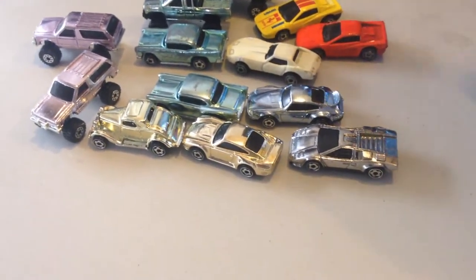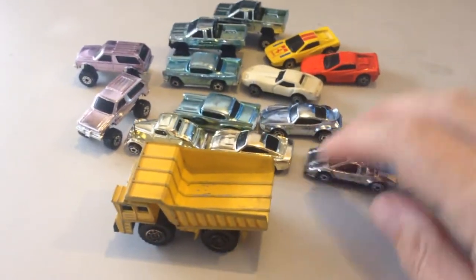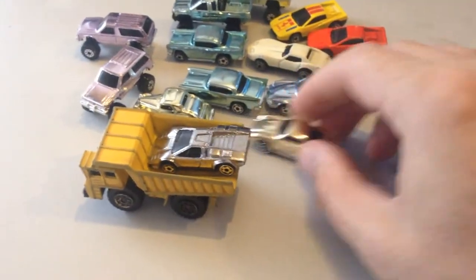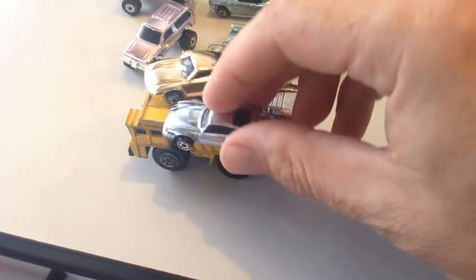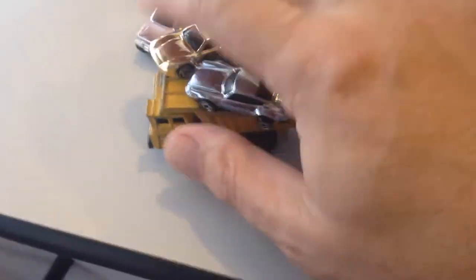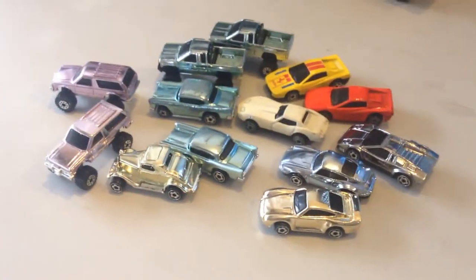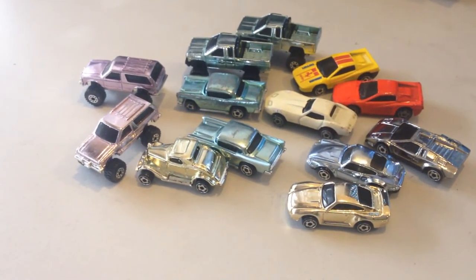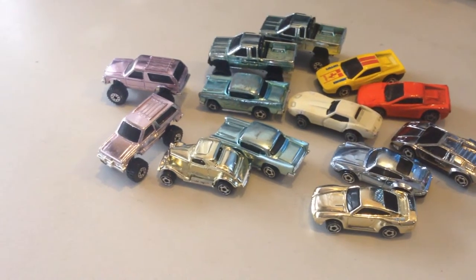Little did I know, I really did get a small haul. Look at the size of these things. I had no idea. Yeah, I don't know, maybe 1/87 scale? Anyway, I thought they were regular scale model cars, die-cast, but they're all Hot Wheels, believe it or not. They're actually Micro Chromas, Micro Color Racers, Automagic.